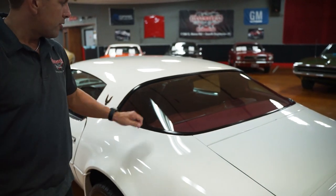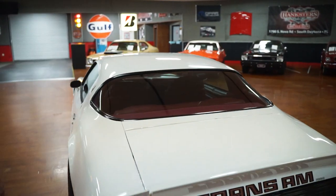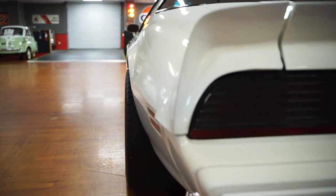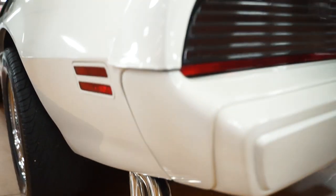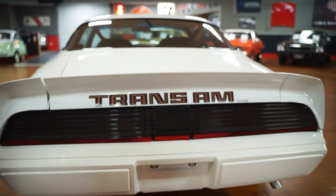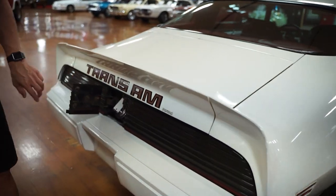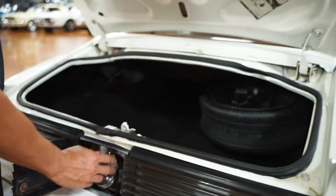Back glass on the window is in excellent condition. Same thing with the hat rack in the back. This is a Florida car, so the sun didn't get to this one too bad. You do have your exhaust pipes coming out here, chrome, both on the driver's side and the passenger side, that drop down below the rear tire on either side of the car. Trans Am logo on the rear deck lid is in good condition. We have our secret little gas door there, and we're going to pop the trunk and show you that.